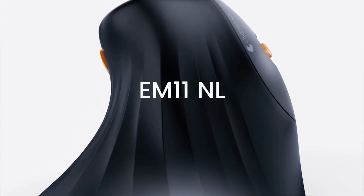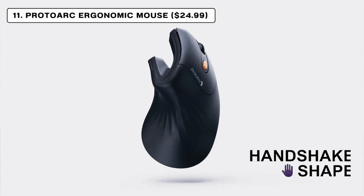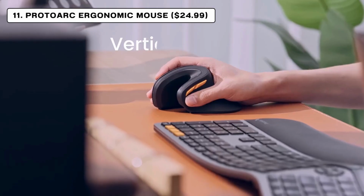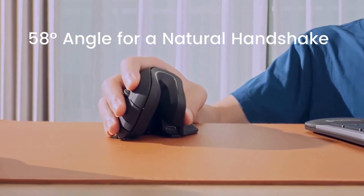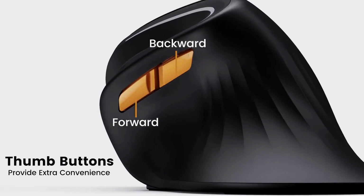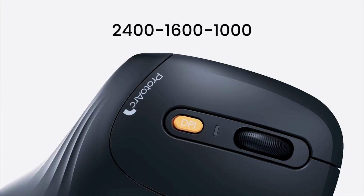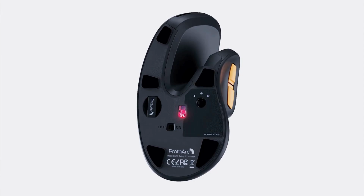Navigate smoothly with the ProtoArc ergonomic mouse. This wireless mouse connects via Bluetooth or USB, linking multiple devices across platforms. Its upright design eases wrist strain, and adjustable sensitivity ensures precision. Quiet clicks suit shared spaces, and a rechargeable battery adds convenience. Side buttons speed up tasks, though limited on some systems.